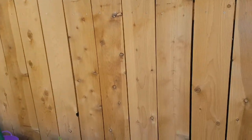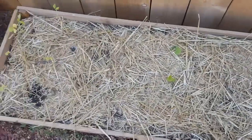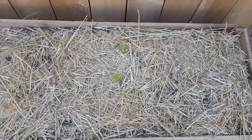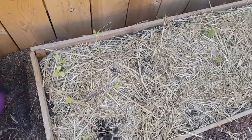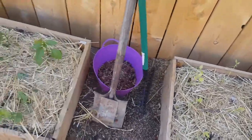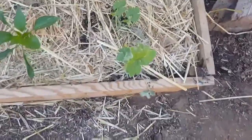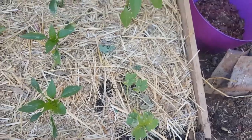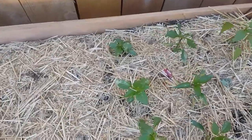And then for a quick update on my plants, I don't see anything new in this box. So I'm looking just for new stuff now that I put the straw on and it's keeping the soil moist. A couple of my green beans look a little bit better, so we'll see. This one, even though those two leaves died on the zucchini, it looks a lot better and a lot perkier now. So everything looks good over here, which I'm pretty stoked about.